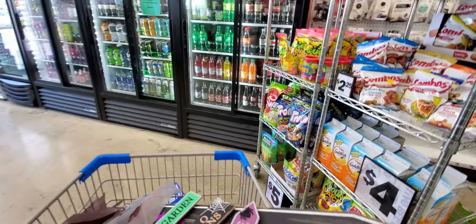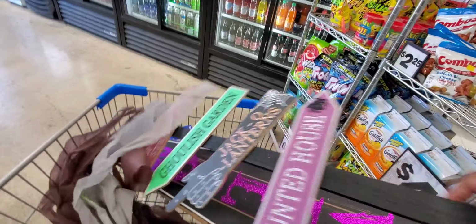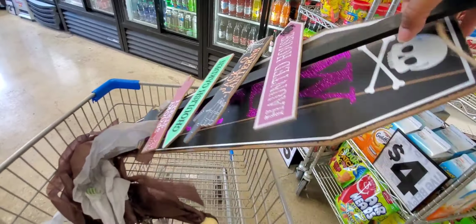Okay, guys, so that's it for Five Below. I'm going to get this. That's $5. This is $5. And these are $1, and I got 2, 3, 4 of them. So $19.